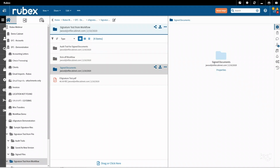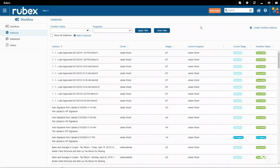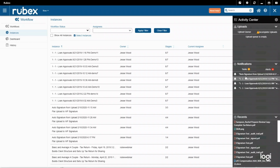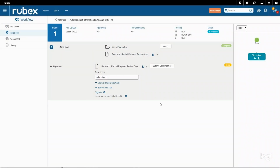So now, as I come into workflows, if I were to come up here and look at this, I've been notified in my notifications that an auto sign signature has started. If I click it, it takes me directly into my workflow for that signature to take place. You can see that I'm brought back into my workflow. Here again, I could add another signer if I wanted to, or I could change some of the parameters for storing that document, but I'm going to leave them as I've already previously defined.